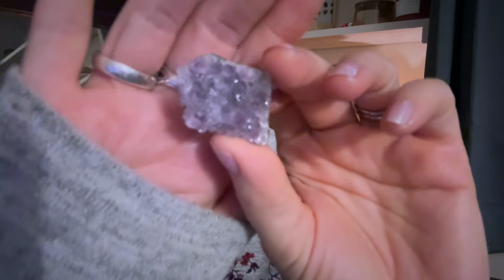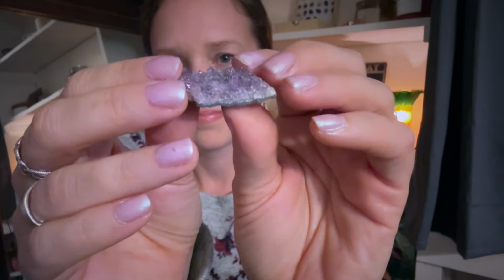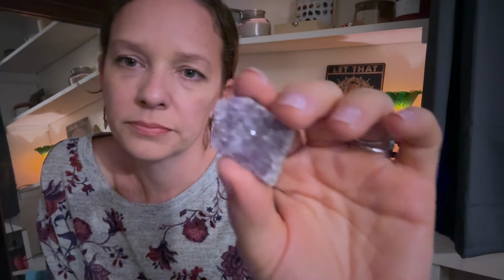The other crystal I want to use is another little piece of amethyst. A little slab of amethyst druze. And we're still working with that energy of the amethyst, but I also want to begin to gently comb and massage your energetic body. So the little terminal points on here are going to gently massage the energetic body. Comb out any knots, stuck, stagnant energy. Help to get everything flowing.